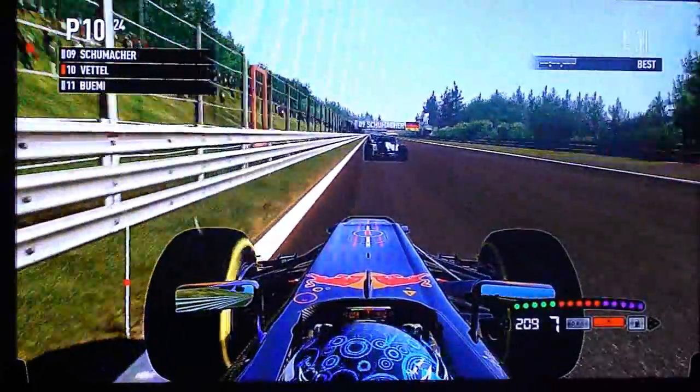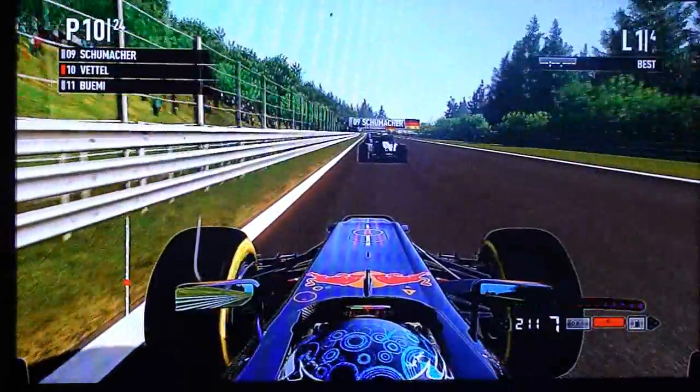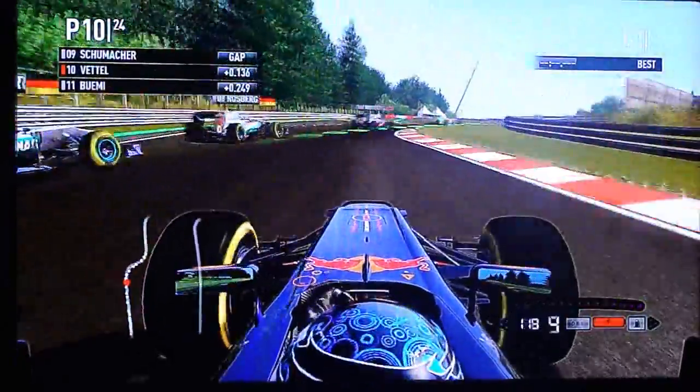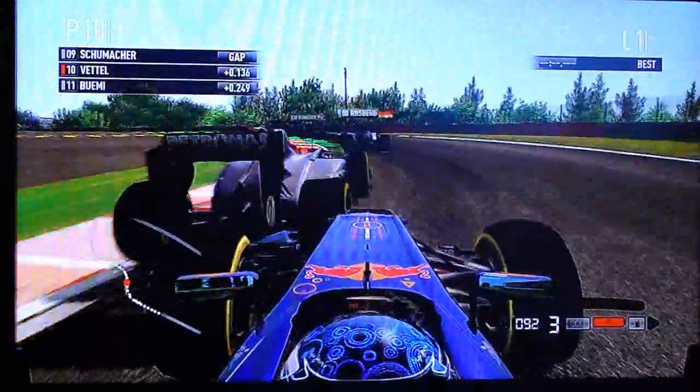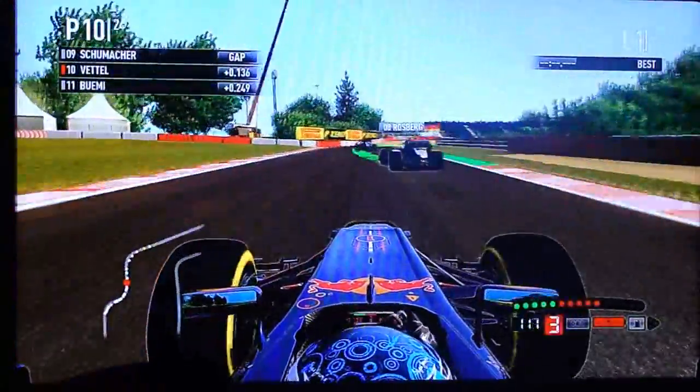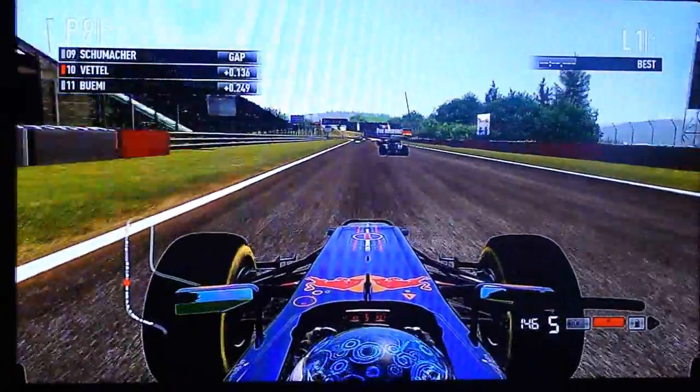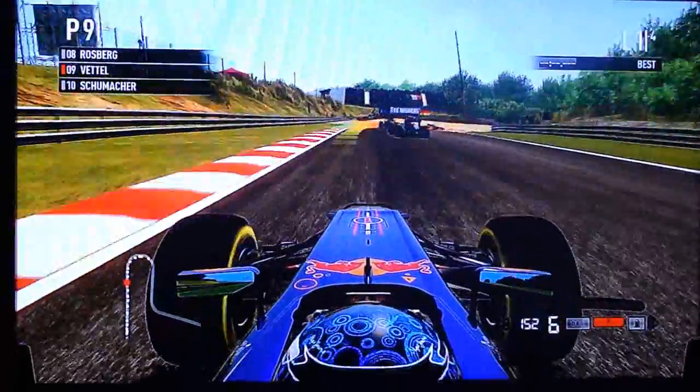I've set the gear to 7. I've made it shorter than usual, just so I can get better acceleration. So we're going to look at Schumacher now. I'm always looking at Schumacher. I don't know, he's always there in my races. It's getting pretty boring now. So we've taken Schumacher pretty easily. We squeeze him out, and Rosberg's next.